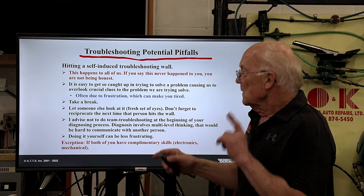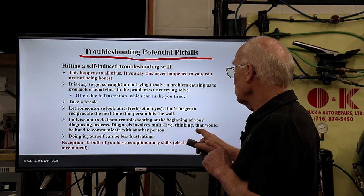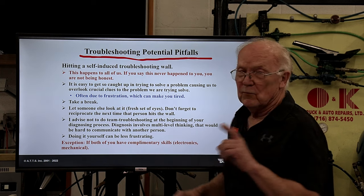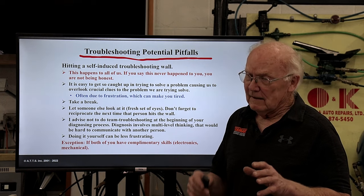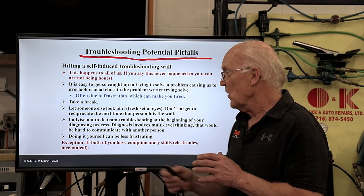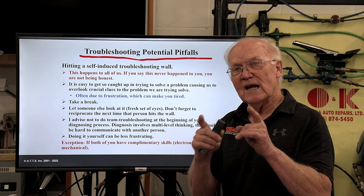Now, I advise not to do team troubleshooting at the beginning of your diagnosis. Diagnosis involves multi-level thinking. It really does. That would be hard to communicate with another person. My son Brian is huge on that. Once he starts into something, he needs to get his mindset. He needs to know what direction it is. It's kind of counterintuitive if somebody else is working with him, saying do this, do that, because once you start that path, you want to stay on that path.